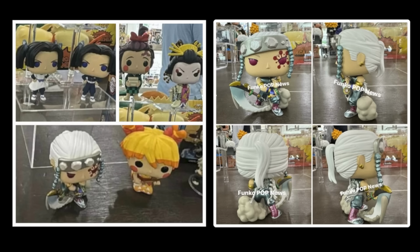Anyways, though, on the bottom, we have an overlook at Tengen there, as well as the Zenitsu with makeup. Now, what was interesting is there was no Inosuke present, and I'm really hoping we get him, because I don't want Inosuke to be some kind of random exclusive. This would have been a perfect 3-pack, but they weren't all 3 together, so that's what worries me.